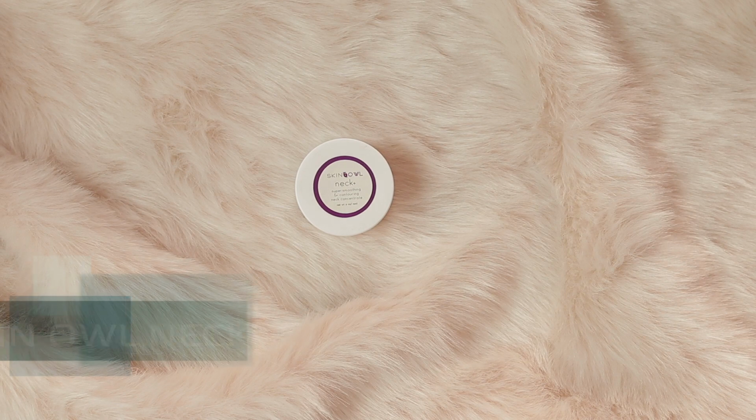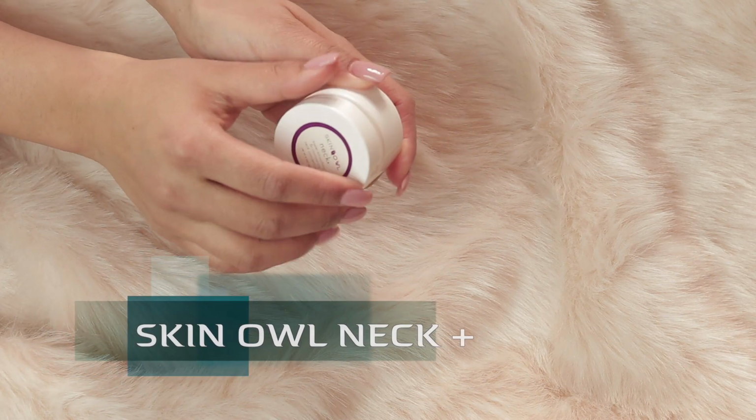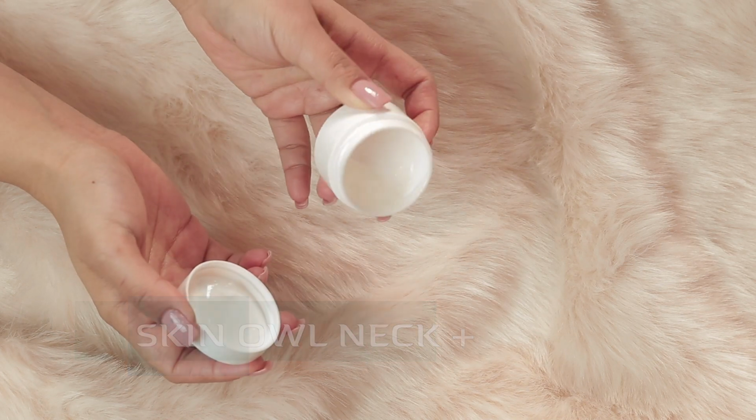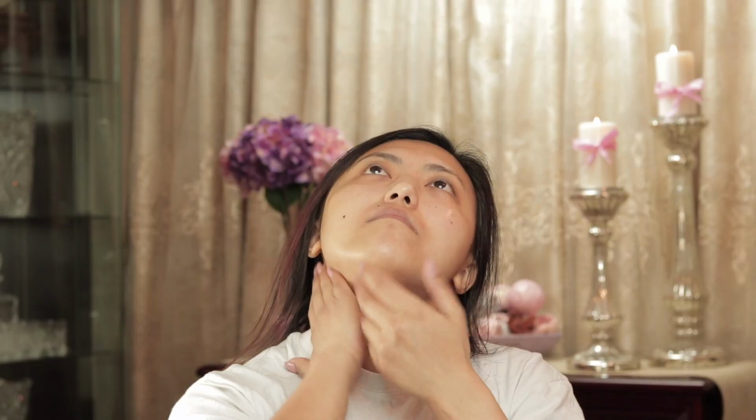Next is a very fancy product that I like to use. Since I am aging now, I really like to take care of my other body parts as well. So this one is the Skin Owl, and it's a neck cream. The neck skin area is the one that really starts to lose elasticity earlier than any other skin area. So whenever you are massaging your neck area, always make sure that you are massaging it upwards so that it is lifting the skin of your neck area.